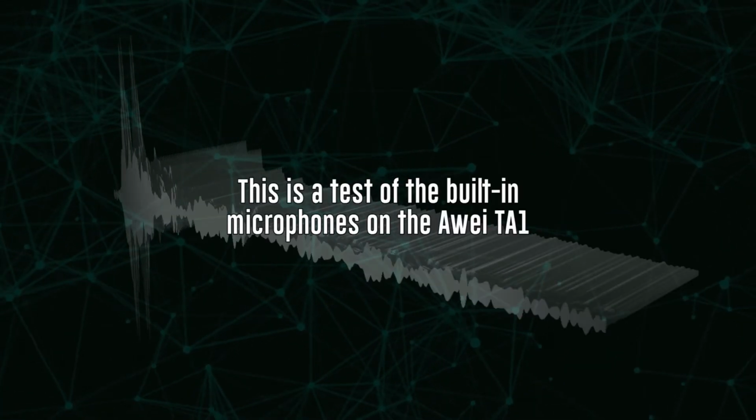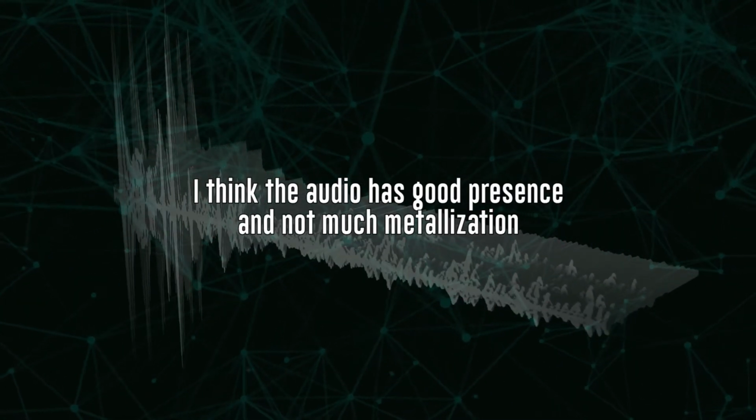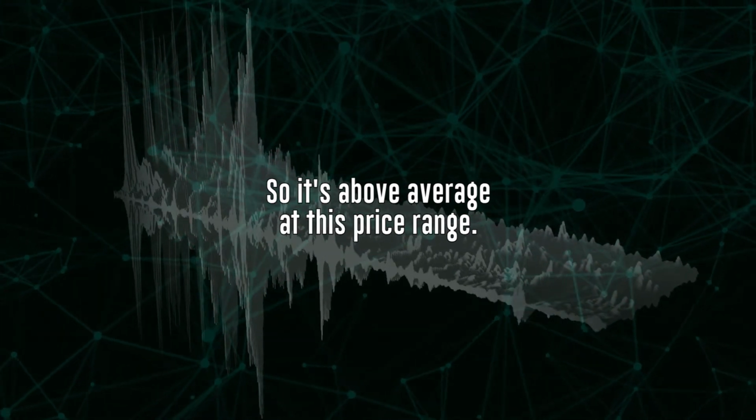This is a test of the built-in microphones on the Awei TA1. I think the audio has good presence and not much metallization, so it's above average at this price range.